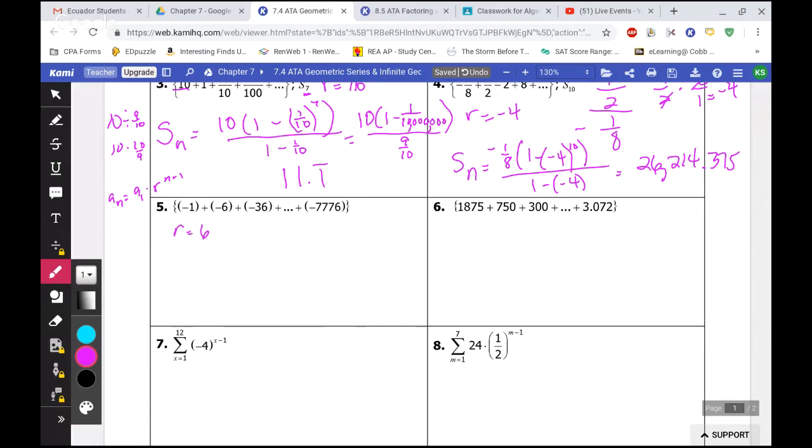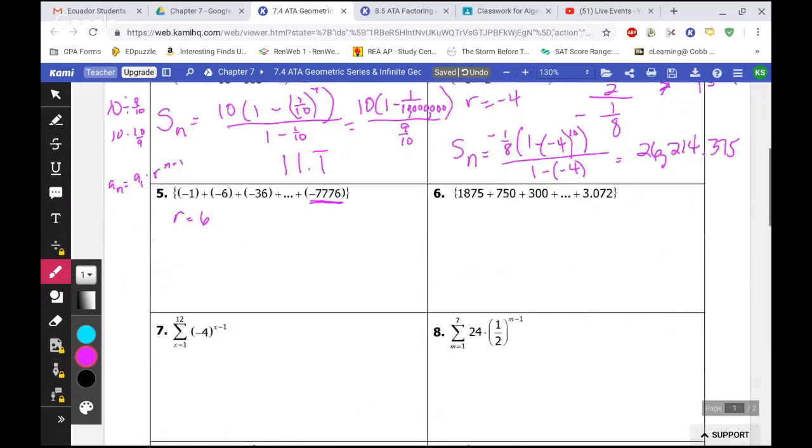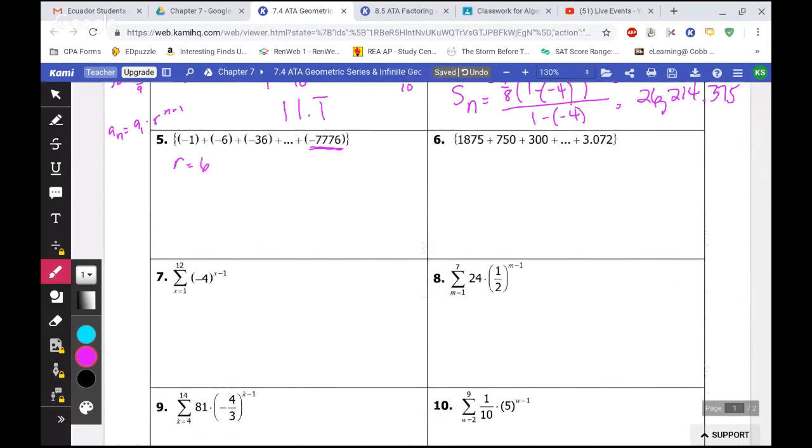So we can figure out what we do know. And we just don't know where this term is. So for our summation up here, we don't know what this N is. That's what we're trying to find. We don't know the number of terms in the series. So we're going to take what we know and fill it into this formula over here.